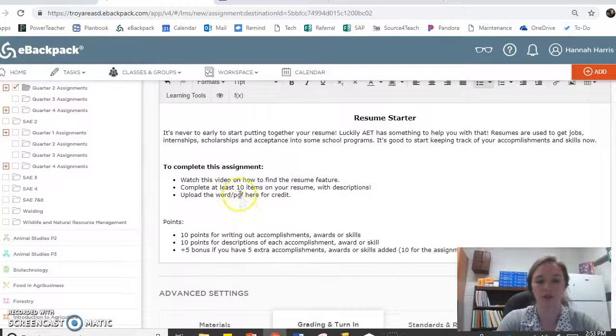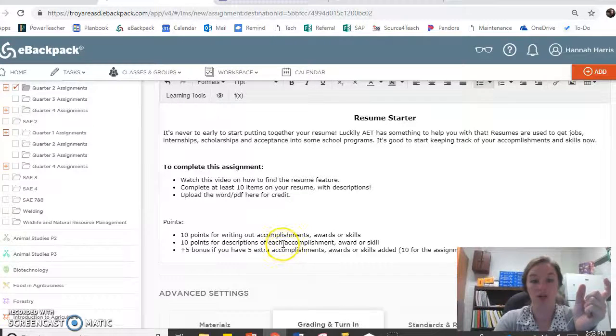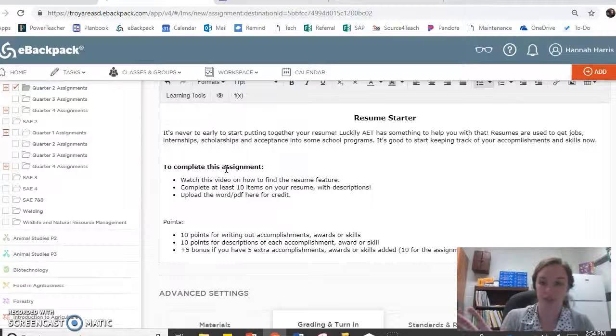So let's take a look at this assignment. So I'm still writing this up, but this should be done. So you get 10 points for writing out. So that would be like putting FFA, 10 points for the description. So you have to do 10 different items. So for an example, you could put FFA, I began in my freshman year and I am still a member.